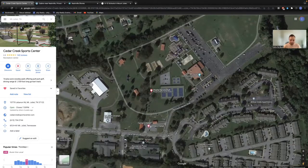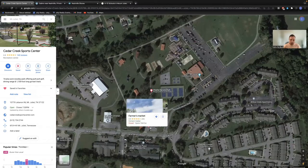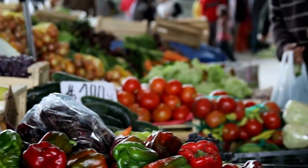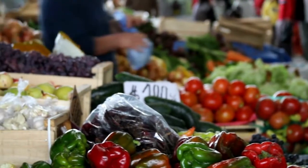And if we go a little bit further below, we got this nice farmer's market right here. So if you like organic food, really great vegetables and other organic products, this is definitely the place to be.